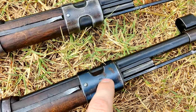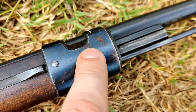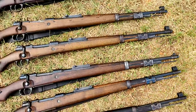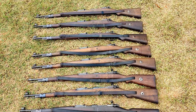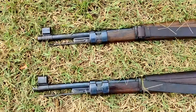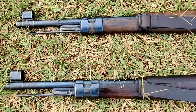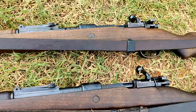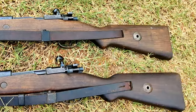There's some surface rust on this one. I think that's something that maybe some bronze wool and some Kroil would take out pretty easily. There are some that will have a bit of surface rust. It's usually going to be on the barrel bands and the muzzle end of the barrel. I haven't seen many like that, but there are a few in there.